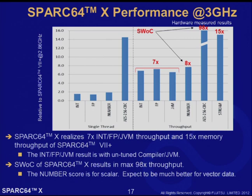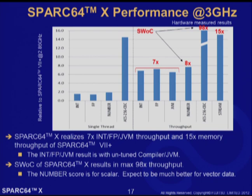Please note that this result is based on the current, unmodified compiler and JVM. I expect that the result is going to be better once the compiler and JVM are tuned for this chip. Memory throughput is 15 times, as I mentioned. And for the software on chip functionality, you can see the number is almost 8 times, and encryption and decryption of the AES is 98 times.